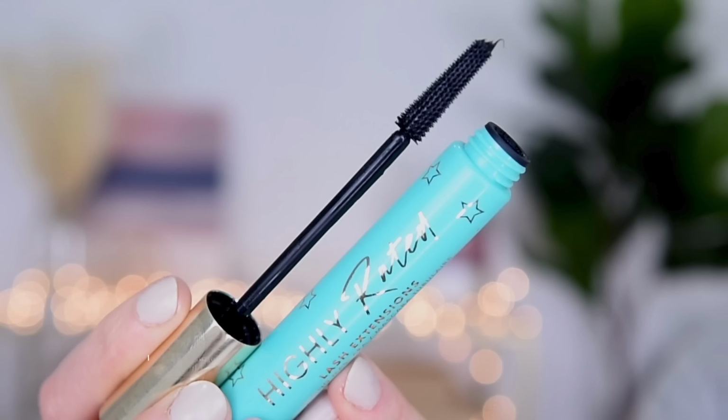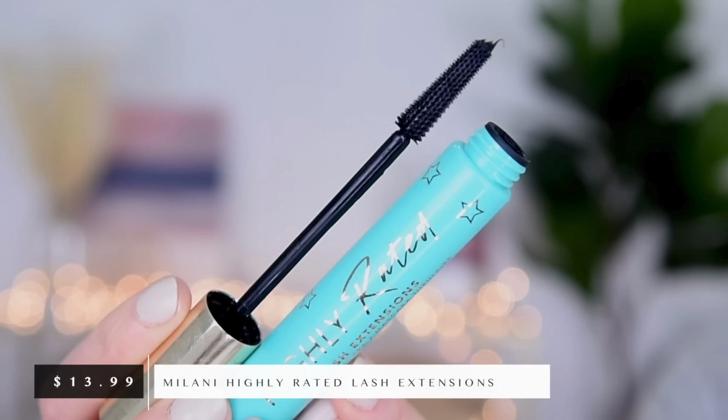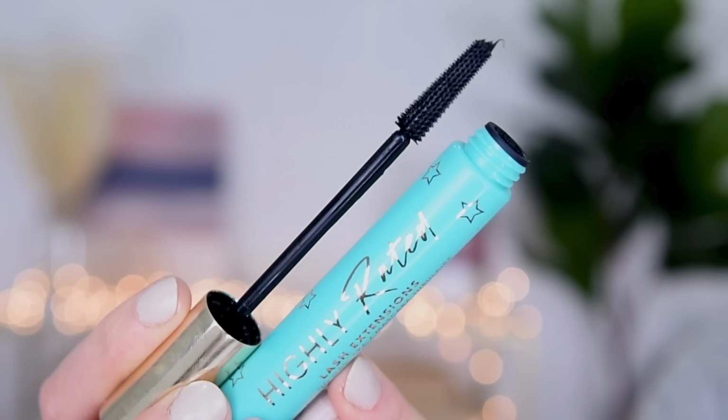Now let's test out some mascara. So I picked up the new Milani Highly Rated Extensions mascara. I am so excited to try this. Jen Phelps said she thought it was a dupe for the Thrive, which you guys know I love the Thrive Cosmetics mascara. I am crossing my fingers that I love this as much as I love the Thrive Cosmetics mascara. So let's give this a try.